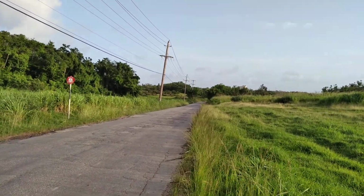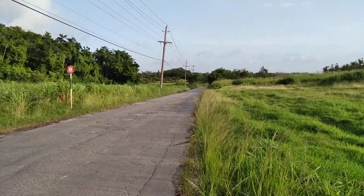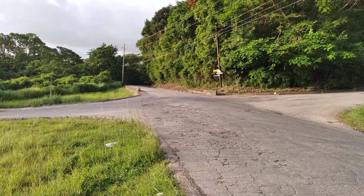Well, I usually watch rally from this side, up this side, because it's closer to me, closer to home. At least where my family is from, so I would watch it out this side.